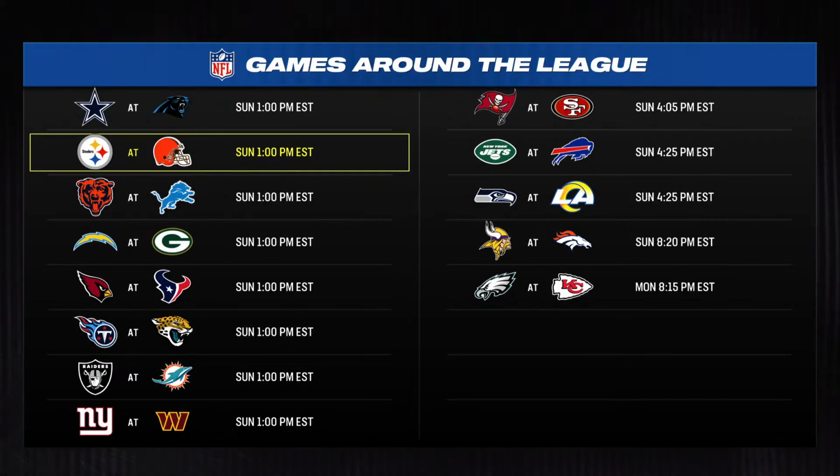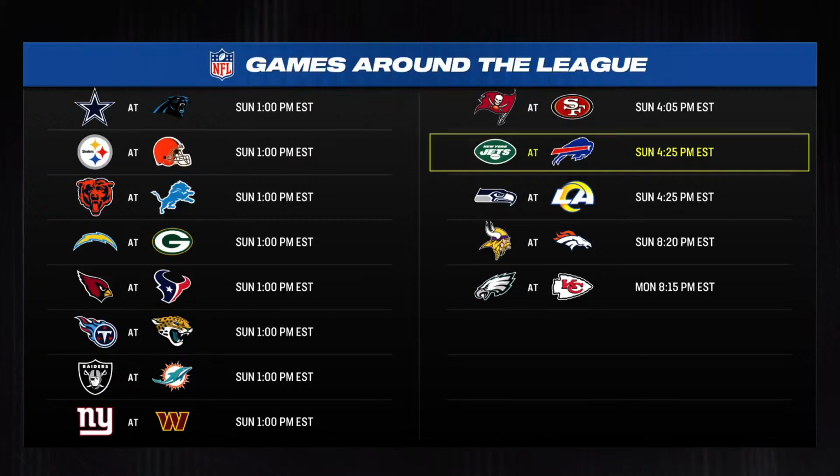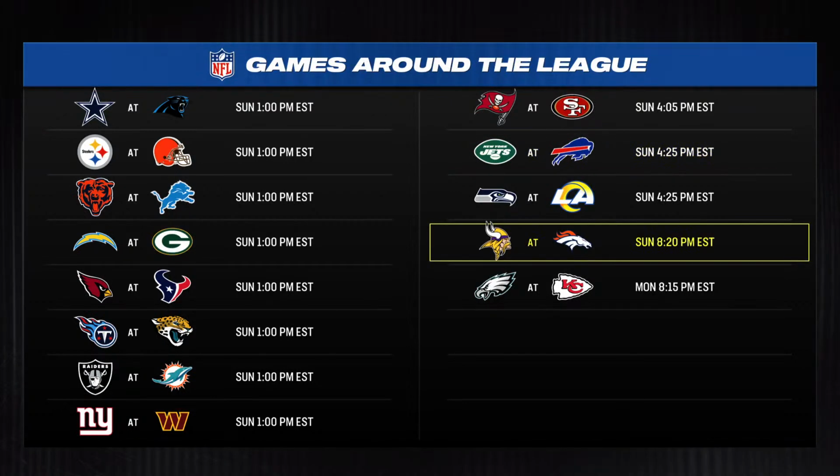It's in Cleveland. A big test there for the Browns, as they'll have to contend with the visiting Pittsburgh Steelers. The 4 o'clock games have some intrigue as well, especially up in Buffalo, where it'll be the Bills taking on the New York Jets. And one final game to highlight. It's Sunday Night Football, and they've got a good one this week between the Minnesota Vikings and the Denver Broncos.